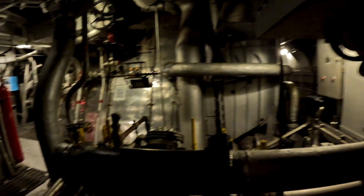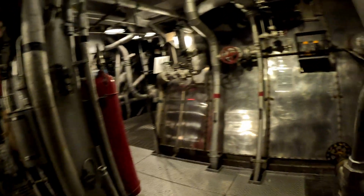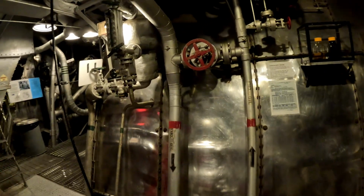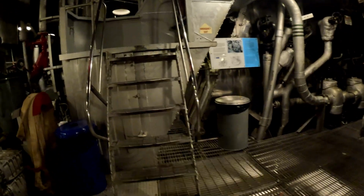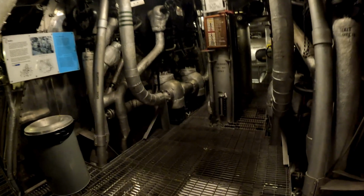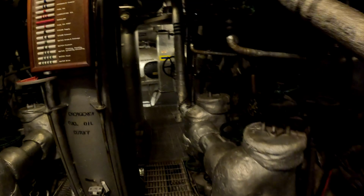Different, huh? And the further you go down, just think, if it gets hit by a torpedo or a bomb, it's going to lose power and you're going to have to negotiate your way out if you want to live. Think about that. Let that sink in.